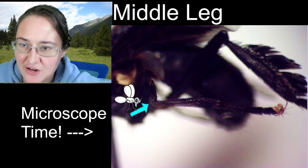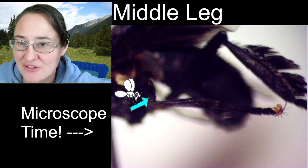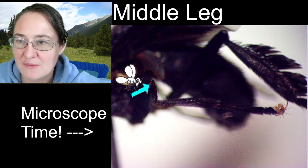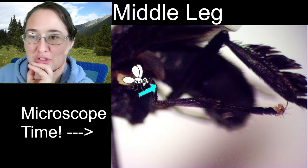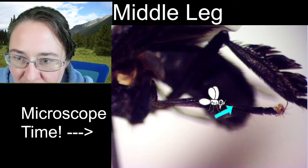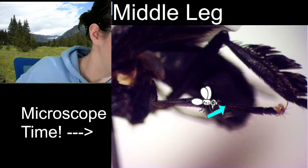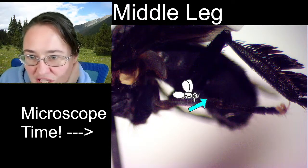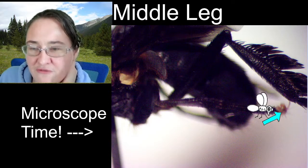So right here is where the weird bend happens that I don't understand. It's bent in the exoskeleton, so maybe it happened while I was pinning it. The tibia starts here, comes down and bends this way, but it's not supposed to. It's supposed to be straight. The tibia ends right about here. That's where these tarsal segments start, and it appears to have four tarsal segments just like the first one. So one until about here, two, and then three and four at the very end.